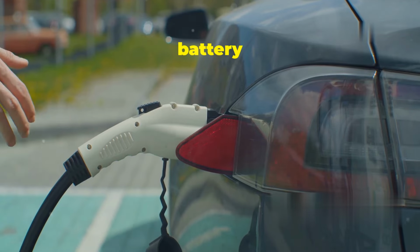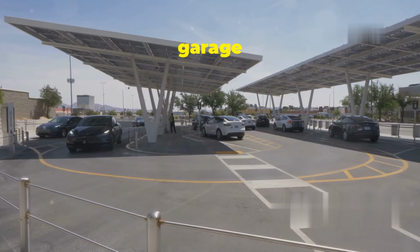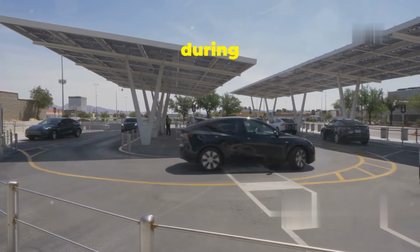This will protect the battery from the elements and help maintain a more stable temperature. If a garage is not available, consider parking in a spot that receives direct sunlight during the day.